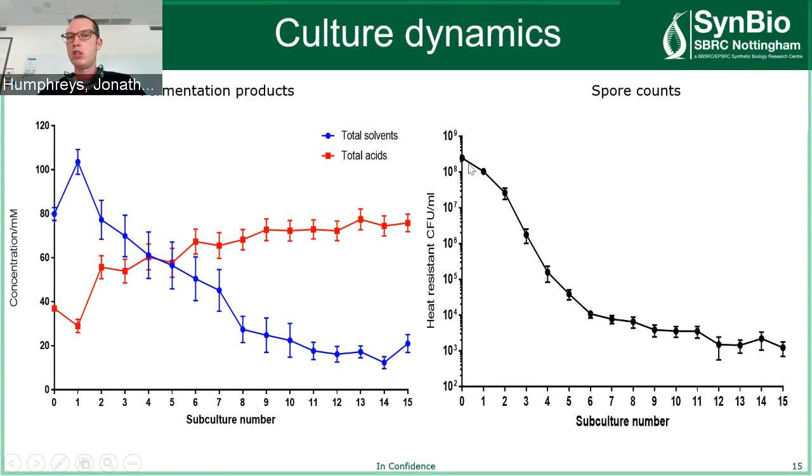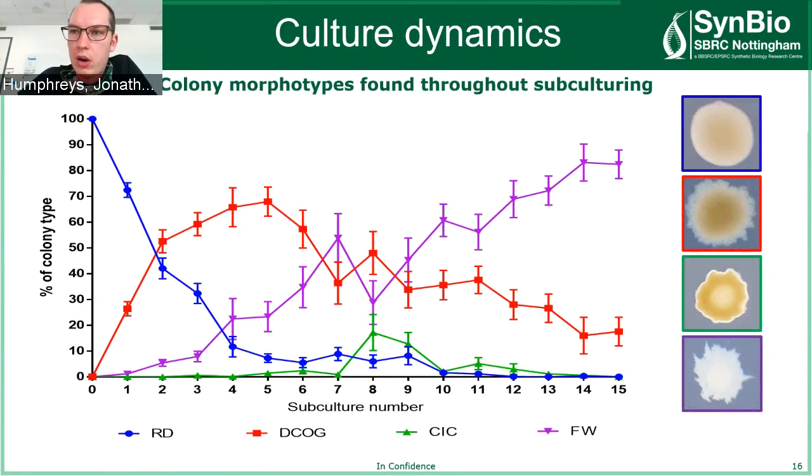Again, similar to the solvent, spores went down all the way as well. So clearly, subculturing is causing degeneration to occur. What was really interesting, though, is when we started looking at the colony morphologies, their dynamics, and we found something very interesting. There was a lot of things going on in this respect.